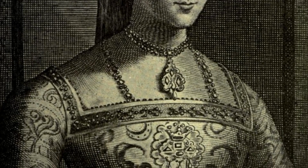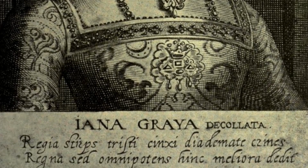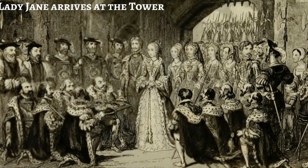We now come to the issue of Jane's appearance. It used to be thought that we had a detailed description of her from someone who had seen her in life. This was apparently written by a Genoese merchant, Sir Baptista Spinola, who witnessed her entering the Tower in July 1553. It says that she was very short and thin, but prettily shaped and graceful.